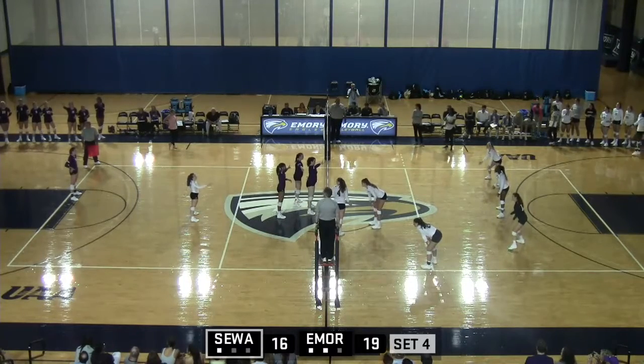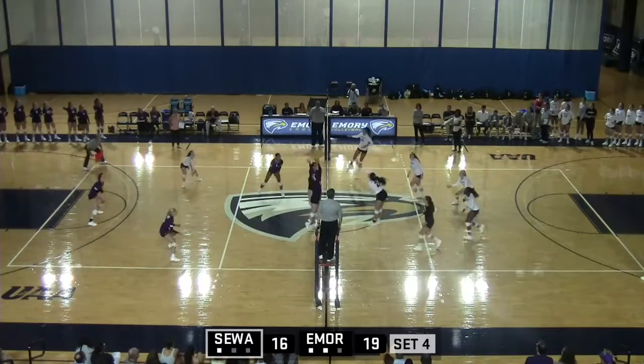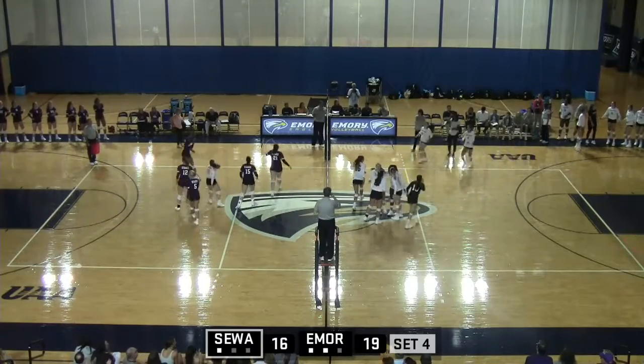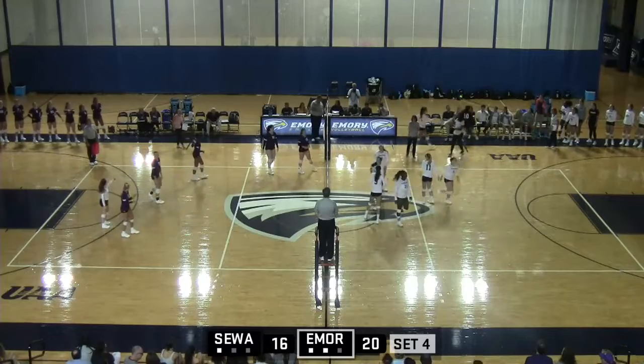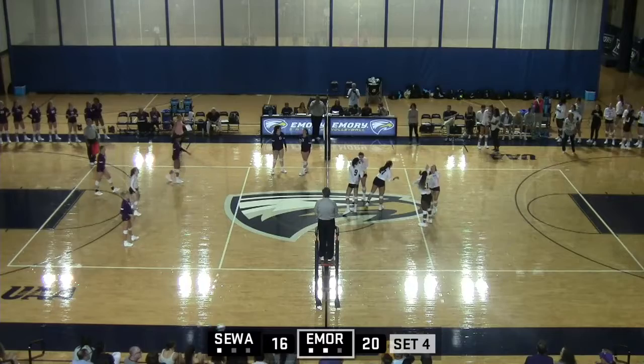Lily Riley to serve. Been an outstanding player today. Good serve there, Martin. Oh, yes. Power. Nothing but power. 20 serve 16. Big swing by Martin there. Great set, big swing.